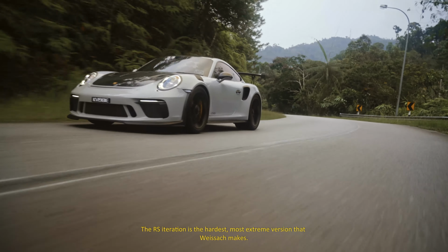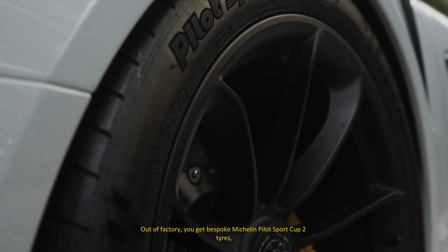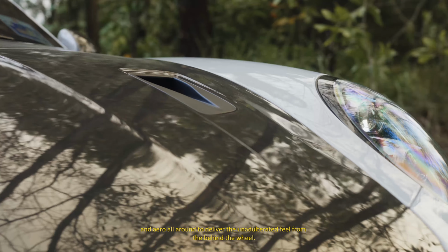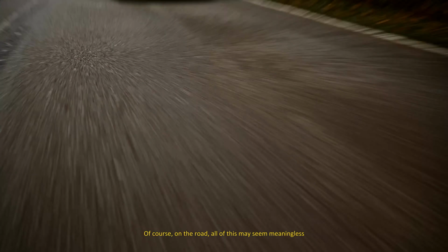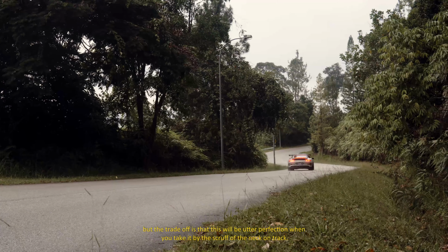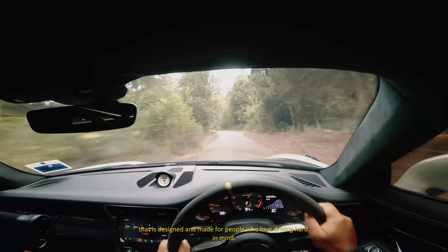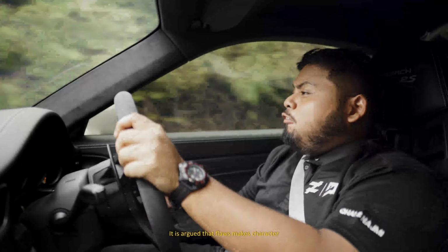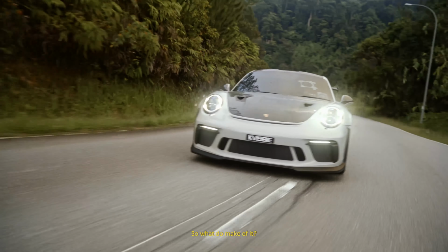The RS iteration is the hardest, most extreme version that Weissach makes. Out of factory, you get bespoke Michelin Pilot Sport Cup 2 tires, reworked suspension settings, lightweight materials, and aero all round to deliver the unadulterated feel from behind the wheel. Of course, on the road, all of this may seem meaningless, but the trade-off is that you will be able to get utter perfection when you take it by the scruff of the neck on track. This recipe, however, means that you get an all-round driver-centric car that is designed and made with people who love driving hard in mind. It is argued that flaws make character, but in my mind at least, this car is just absolutely perfect. So what do you make of it?